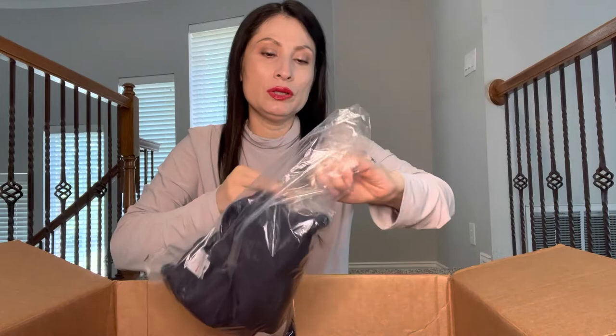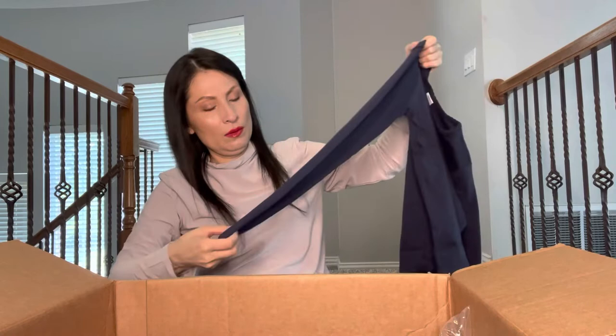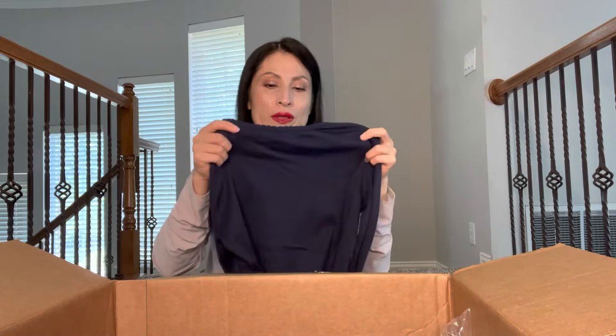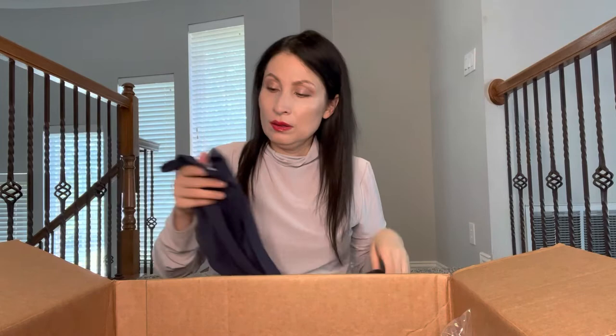This is another of these long sleeve t-shirts. And this is for my 10 years old. This is 12. And like I mentioned before, I like these long sleeve t-shirts because they can wear them under any sweater for fall or even for winter. They are comfortable, warm, and I like the texture. Here you go, Mom.